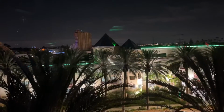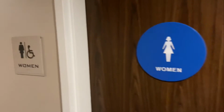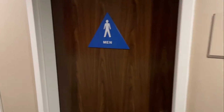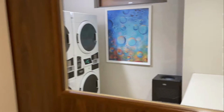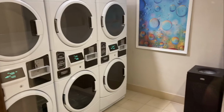This was open 7 a.m. to 10 p.m., but the gym closed sooner. Right off the pool, they also had some restrooms in case you needed to use those. Right next to these restrooms is where you could find the guest laundry. So if you needed to do a few loads, you could. You do have to pay for it, but it's a good feature to have.